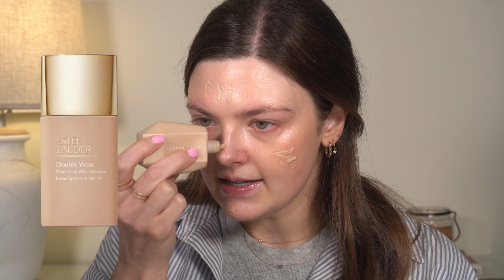This is the most similar, I would say, to my favorite Estee Lauder Double Wear Sheer, which unfortunately, I guess Sephora is phasing it out or something because you can only get a few of the shades online right now. So you can still get it other places, but for whatever reason, I guess Sephora is phasing it out, which makes me sad. But this one is also very good.